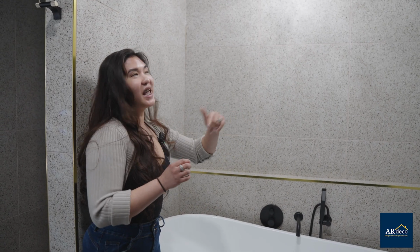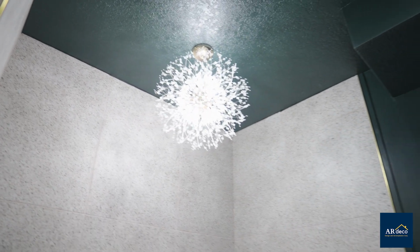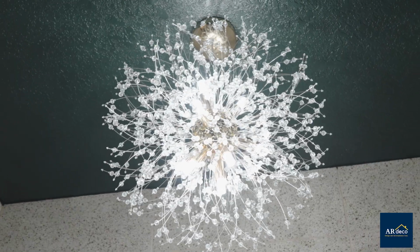Now on here, we have the very luxurious chandelier. The request of our client is for them to have a jewelry look of a chandelier. So this is one of them. Your wish is my command. Basically, we did this, and then we have the other one right on the other side. I'm going to show it to you. It looks like a jewelry as well.